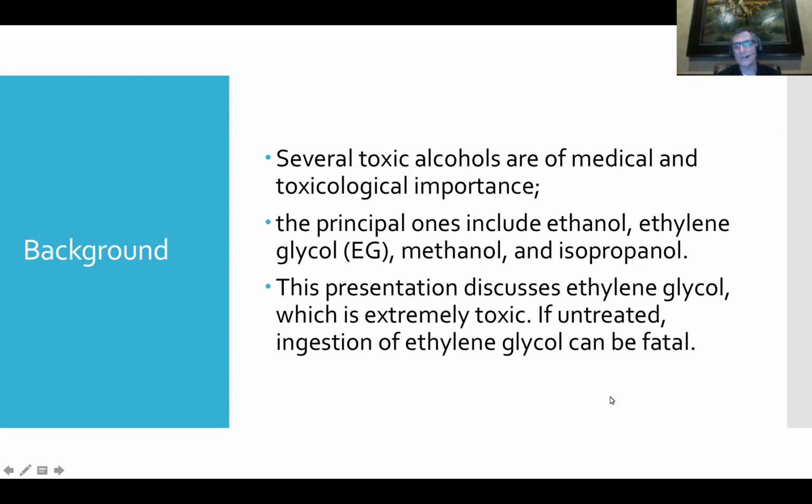And the ingestion of ethylene glycol can be fatal. Not so much the substance itself, but once the body gets a hold of ethylene glycol, it converts it to other toxins. So antifreeze by itself is not per se poison, but what the body does with it turns it into a horrible poison, which is then fatal to the unfortunate person who ingests.